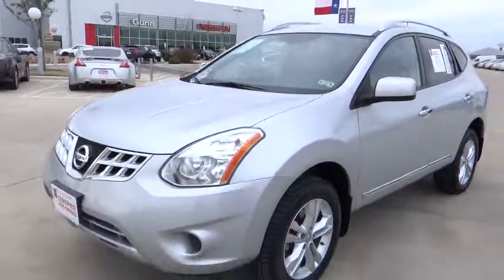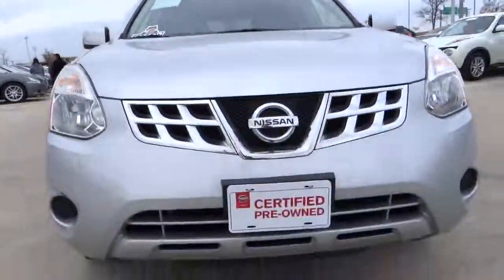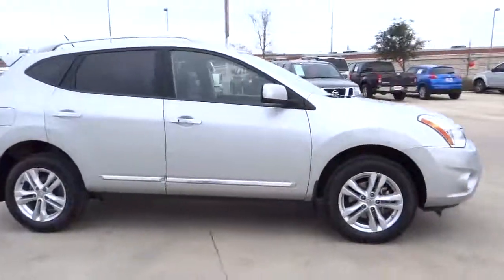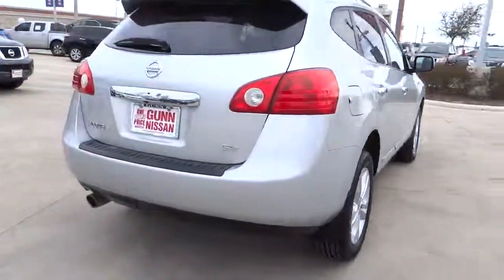2012 Rogue. The stylish Rogue gets 27 miles per gallon and still boasts nearly 58 cubic feet of cargo space. With a 5-star side impact safety rating and intuitive all-wheel drive for confident handling, the Rogue is more than you expect and everything you deserve. This vehicle has less than 25,000 miles.